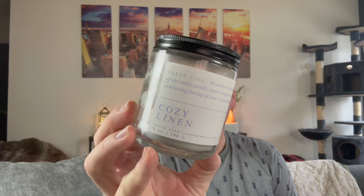Continuing with Bath & Body Works, I finished two single wicks. I did a Cozy Linen. And this says, feels like the promise of every dream coming true. Lily of the Valley petals, sweet orange, and cotton musks carry the comforting feeling of your crispest sheets and softest blankets. Now, I did this one in my bathroom, and it's nice.